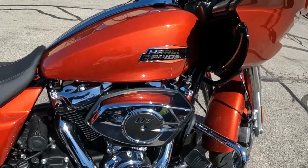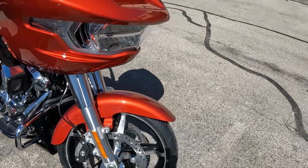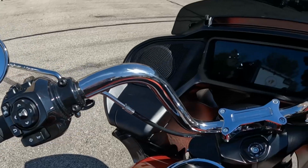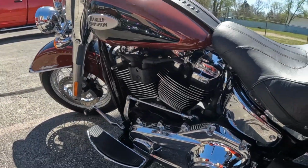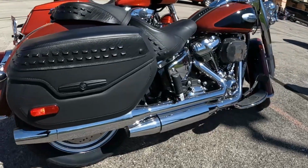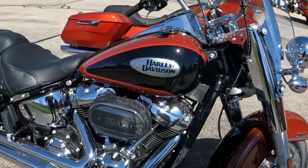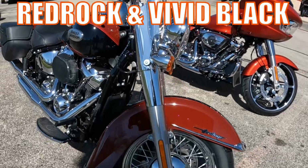$117. Heritage. What did you say the paint color was on this? Copper. $114. Had to double check the paint job on that. Color.